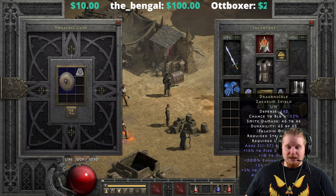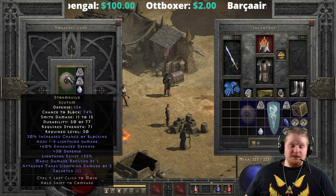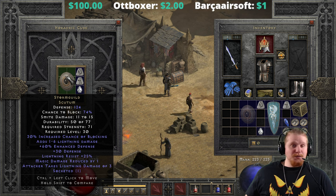Now, we can upgrade this another time. And I know the first upgrade wasn't really that great, but the second upgrade probably isn't going to be that great either, but we're going to do it anyway.